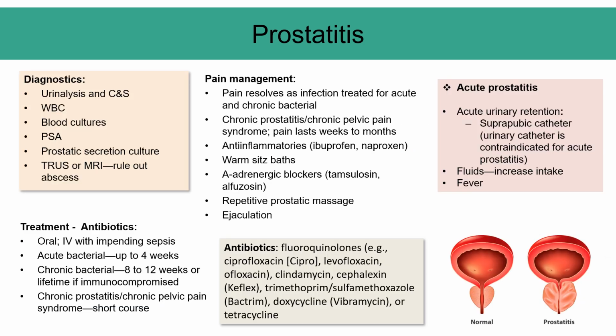We're going to do urine culture and sensitivity. We're going to check the white blood cells, blood cultures, and PSA blood testing. We can do a prostatic secretion culture. And then we can do a transrectal ultrasound, that's what TRUS is, or MRI, to rule out an abscess.